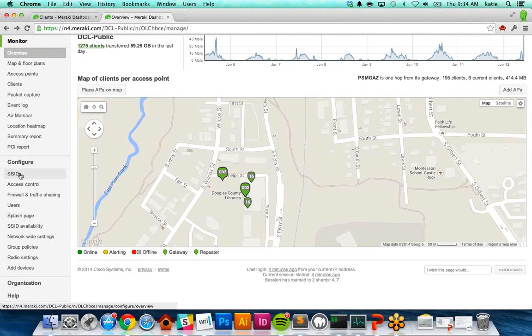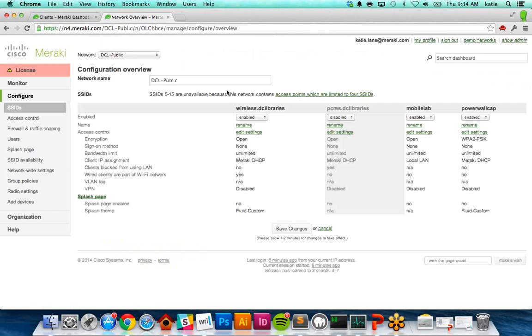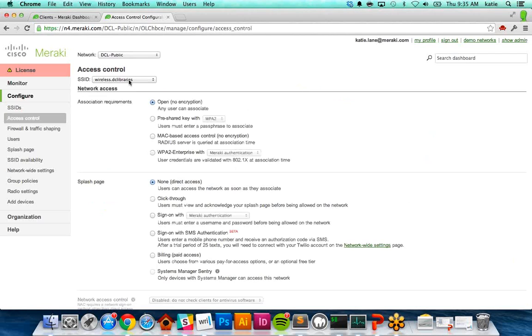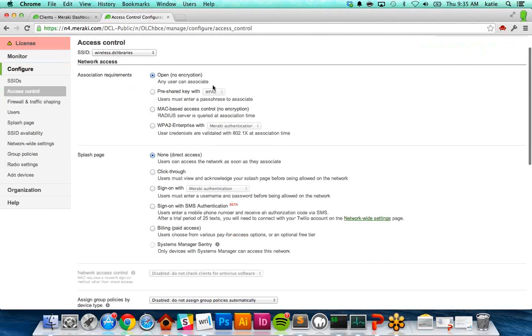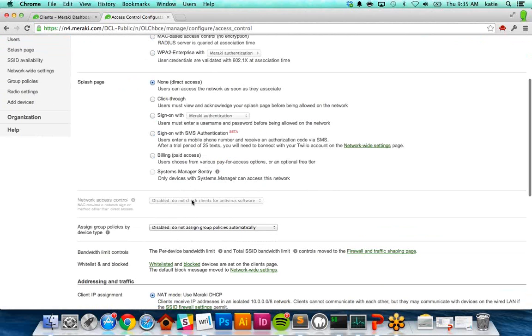Excellent. So, we're going to talk about that specifically in a second. But let's just take a look at the SSIDs that you have configured, because I know we talked about these a second ago. Here we have the overview of the SSIDs, and I can click into the access control and look at any of these SSIDs. Is this your public SSID? That's the public one. The wireless division library support is the public one. Excellent. So yeah, just like you said, it's open. You don't have a splash page configured here right now, but you could.